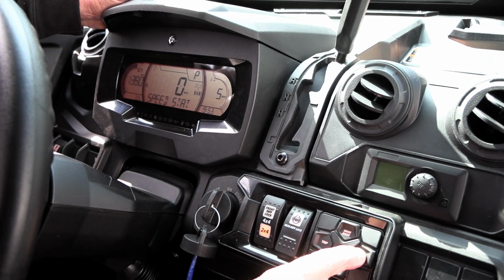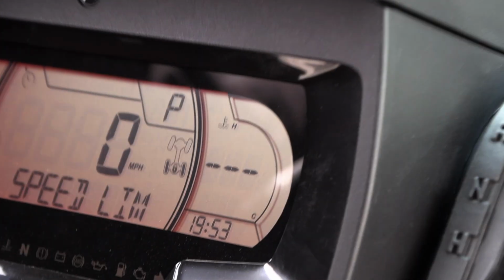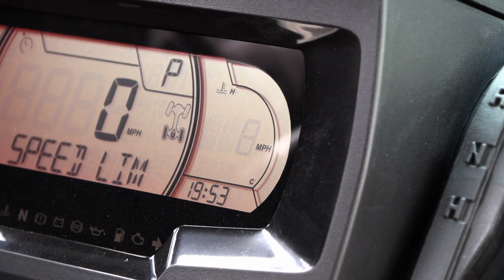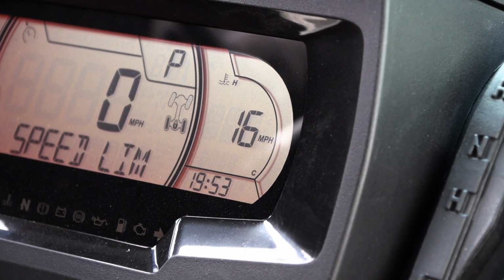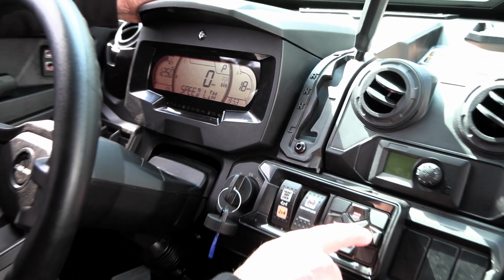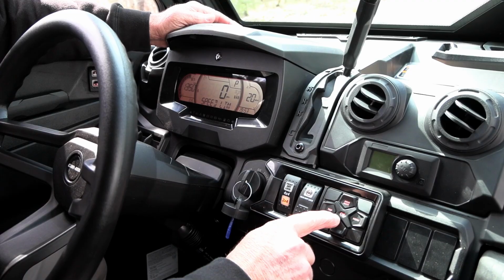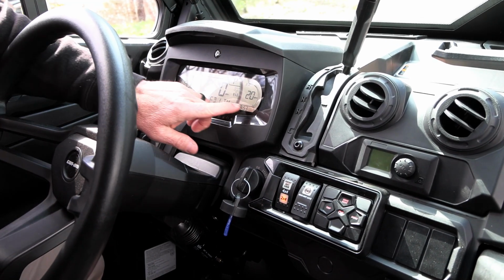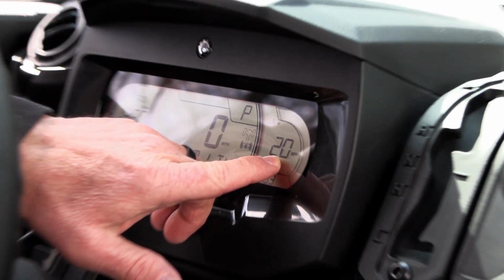So we'll go settings, speed limit. All right, you see we're flashing there. So we're going to go 5, 6, 7. You can go all the way up to 20 miles an hour. Now, once we get up there, let's say we want to go 20. We hit OK. So what happens is when this is on, this is always going to be here. It's always going to say 20 miles per hour. That's the speed that it's locked at.